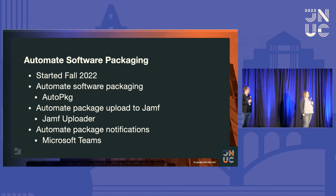So, fall of 2022, I think I hit a critical level where I was like, I don't want to do this. Let's do something cool. Basically, we originally came up with 3 goals: automate the software packaging, get it into Jamf, and notify. Because not only are we manually updating packages, we're also emailing people when we're doing this. That's a lot of manual work, too. Nobody likes that.